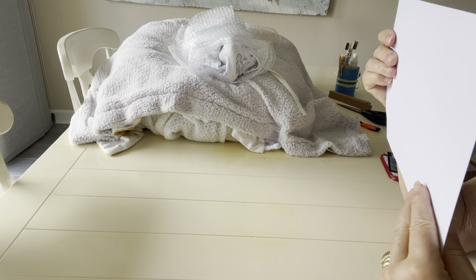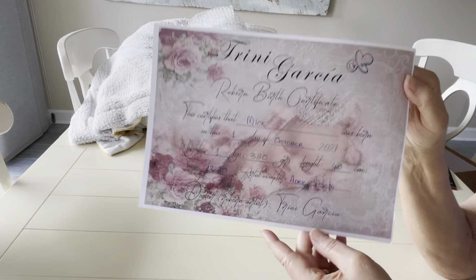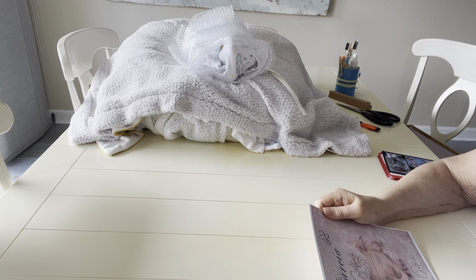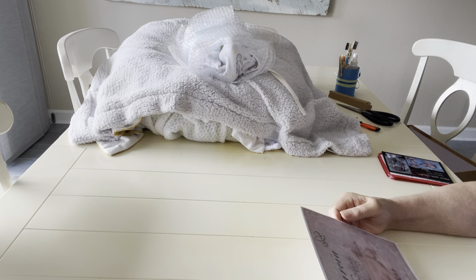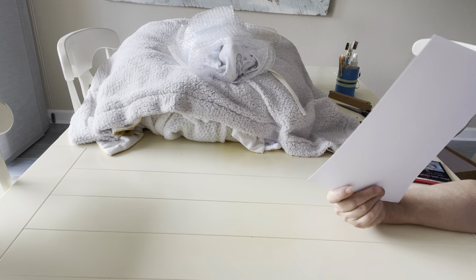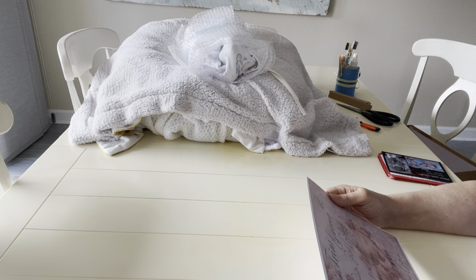Okay, so, Trini Garcia, you see that? That's the artist, Trini Garcia. It says Doll Reborn Artist. I think she did tell me that she studied this for years or something. Went to art school and all, graduated from art school and all. This baby was born on the first day of October, 2021. So it's been about a month that she's been traveling.